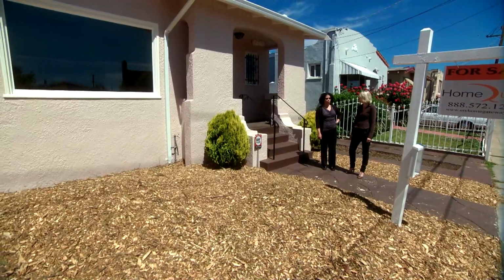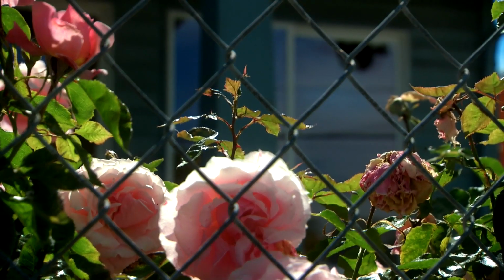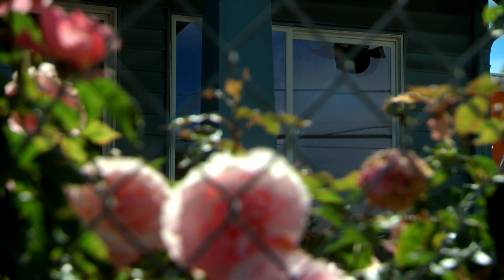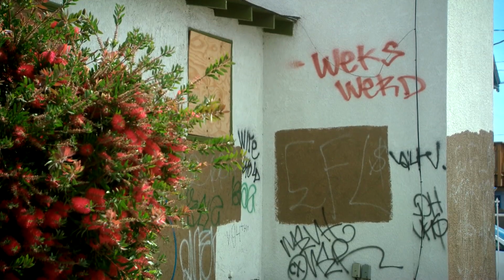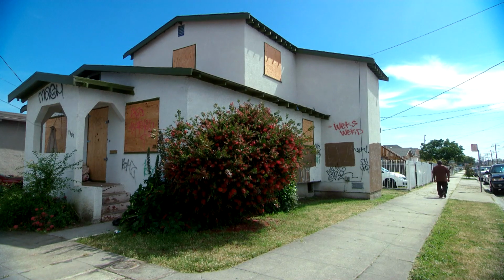Ann Griffith is another critical development partner in this regional marketing campaign. She's executive director of the Oakland Community Land Trust, an organization created specifically to deal with the fallout from the housing market collapse. Oakland has been significantly impacted by the foreclosure crisis. And since 2006, there's been about 10,000 foreclosures. And I know it's a little bit hard to believe.